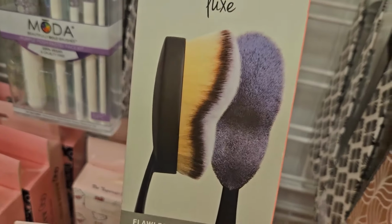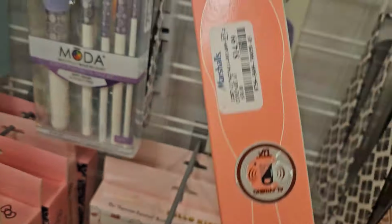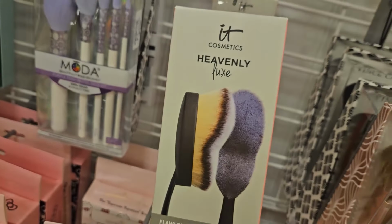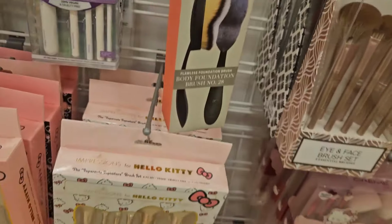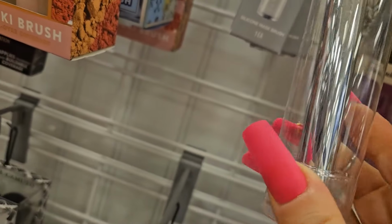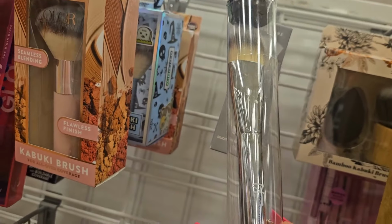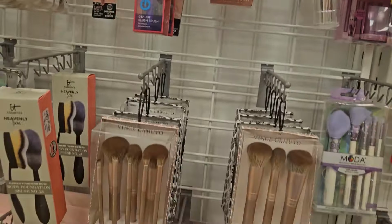And this is a face and body brush, if you guys were wondering. $14.99, which I think is an awesome price. This brush is from It Cosmetics as well, which I do have in my collection. It's really, really good. $12.99.